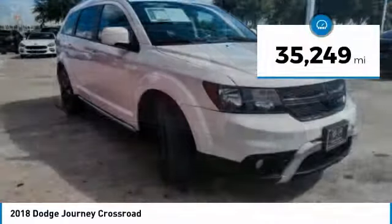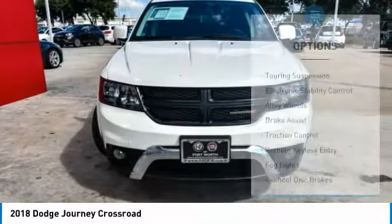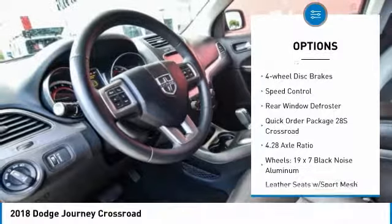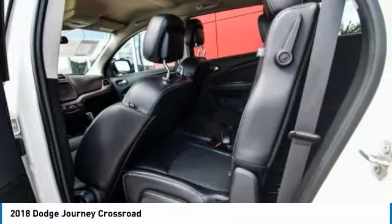This vehicle has less than 40,000 miles. Here are some of this vehicle's great options: touring suspension, electronic stability control, alloy wheels, brake assist, traction control, remote keyless entry, fog lights, four-wheel disc brakes, speed control, rear window defroster.